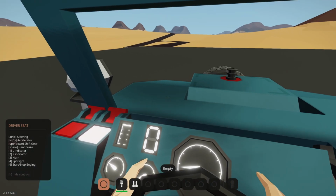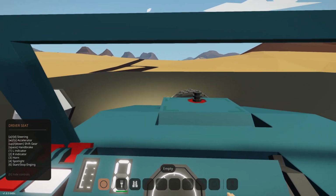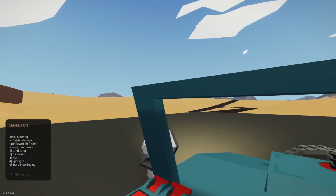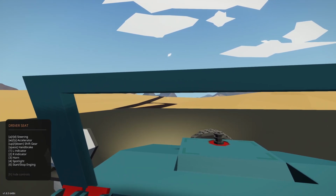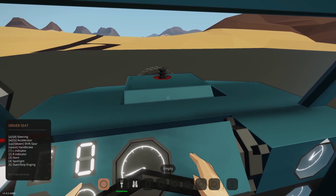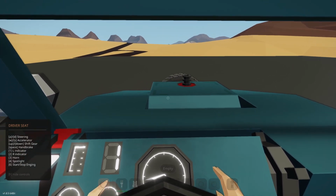So spotlight's neat. We'll try it while we're in here. Spotlight, as you can see, it moves with our head. That's a neat feature there. I like that. That's kind of cool. All right, we'll go ahead and shut that off, and start her up. All right, I have the brake off now, and we're in gear.